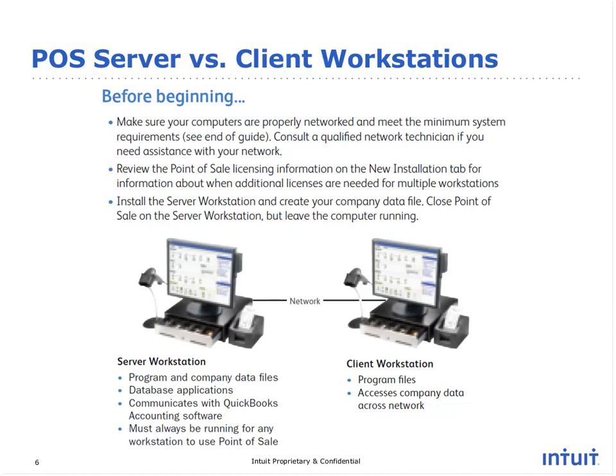The remote data sharing is a little utility. You could also have QuickBooks on some other box and have POS Workstation 1 up front or something. But really, we always encourage people to have QuickBooks and Point of Sale Workstation 1 on the same computer. It just makes a financial exchange that much easier. Literally, you're just clicking a button. And it must always be running for any workstation to use Point of Sale.